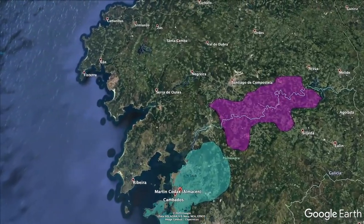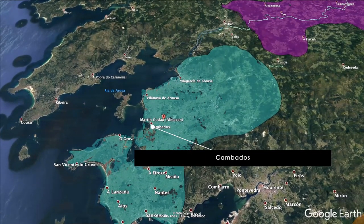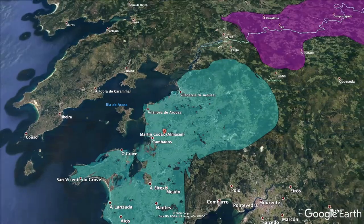This is a custom cuvée for European sellers made by Martín Códax, which is the largest cooperative in Rias Baixas. It's founded in 1986 by about 50 families with small plots of Albariño around the village of Cambados. It has grown to include almost 600 families and well over 3,000 small parcels of Albariño.